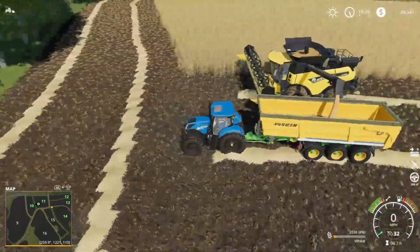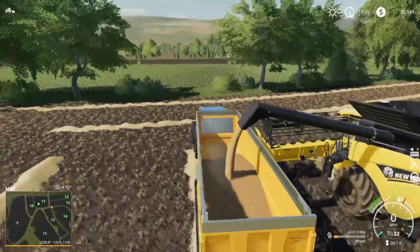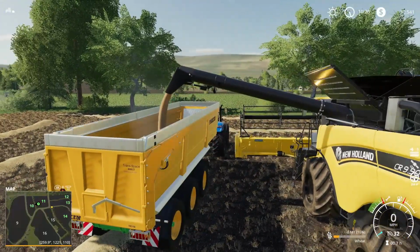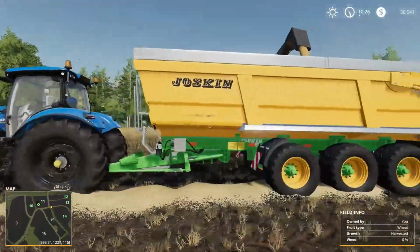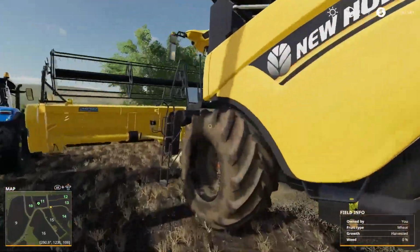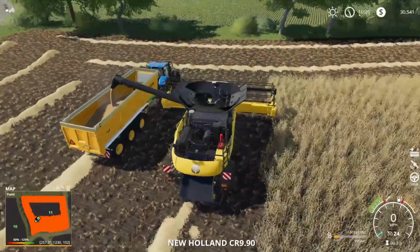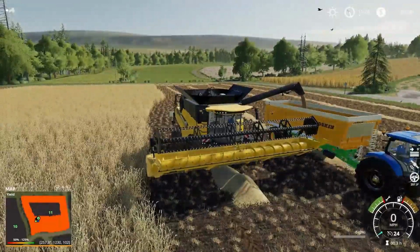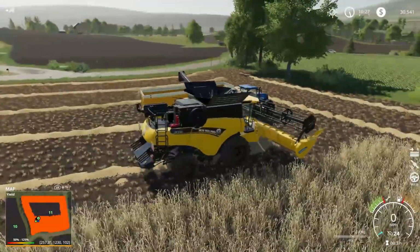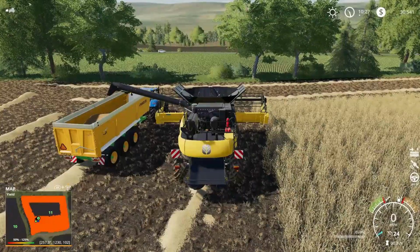Maybe a 35-foot header with that unloading auger, if we're lucky. Not a lot of room there. But for these field sizes, we don't need a massive header, so should probably be fine. We'll go ahead and finish this up then.